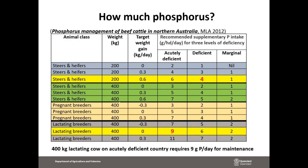How much to feed? This table's a part of a larger table that's in the MLA 2012 phosphorus manual. And just as examples here, I've highlighted in red a couple of examples. So if we had 200 kilo steers or heifers, which in the wet season we thought had the potential to do, say, 0.6 of a kilo a day, and they were running on deficient country, the target for feeding them phosphorus would be 4 grams a day.